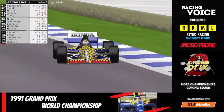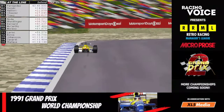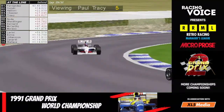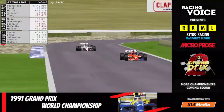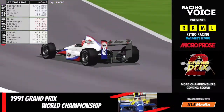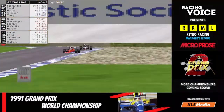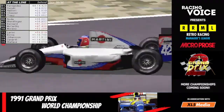So there is the Honda Aguri Suzuki, just keeping it nice and tidy in 2nd position. 6 laps remaining for him and the Honda team to get themselves into the Grand Prix yet again. But Paul Tracy is really putting the Eurobrun team under some pressure here. Tracy wanting to put the Modena Lamborghini in front. With Fernandez in front, they'll still qualify, of course. But the Modena Lamborghini team and Paul Tracy have got a point to prove here.